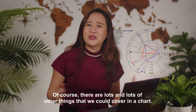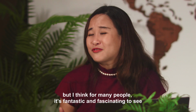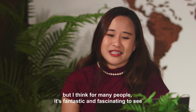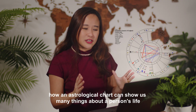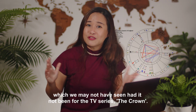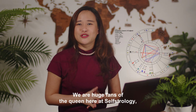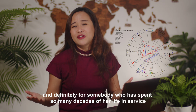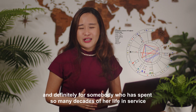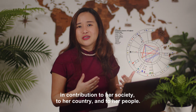So of course there are lots and lots of other things that we could cover in the chart, but I hope you enjoyed this. It could be a little bit technical, but I think for many people it's fantastic and fascinating to see how an astrological chart can show us many things about a person's life, which we may not have seen for many of us had it not been for the TV series The Crown. So I guess, we are huge fans of the Queen here at Astrology, and definitely for somebody who has spent so many decades of her life in service and in contribution to her society and to her country and to her people.